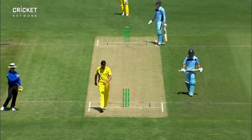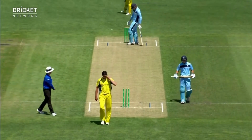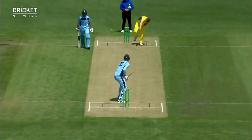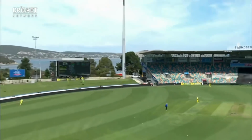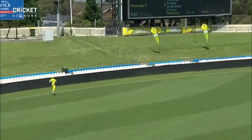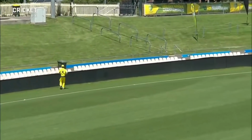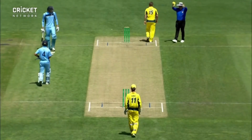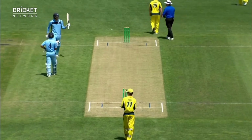He's just batting freely now, Jack Edwards, and he's nearing a half century. This time Edwards has just gone bang over mid-wicket. He's got all the shots, and again we see an unorthodox nature in the way he's brought up his 50 here.